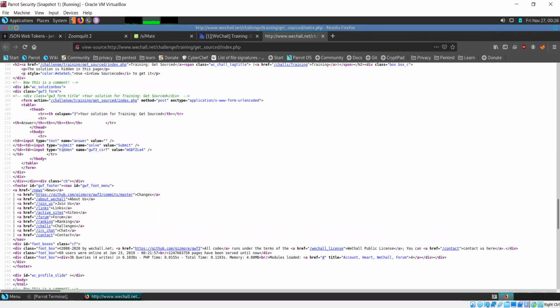Type hidden. Okay, this is not the answer for the challenge, but this is also a type of input. Password type, kind of thing. Actually, this is a CSRF token. These are always going to be of the hidden type.